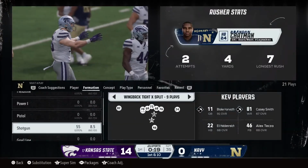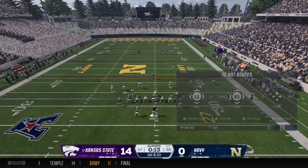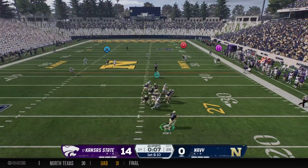And, you know, big chunks like this don't happen unless you commit to the run game. You got to get those big boys up front into the game, understanding I want to knock people off the football, create some holes like you do here for my running back, make the game easy.